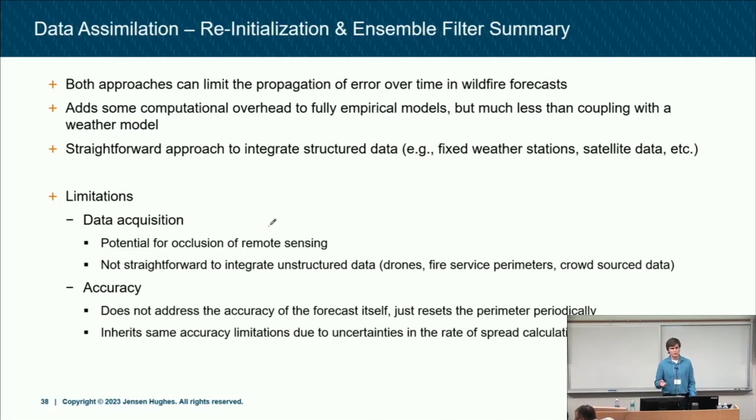This is a hard approach to do with unstructured data because you need to be tracking where it is and pulling it in. It's pretty complicated to design your filters in such a way that it works pretty seamlessly. You do have some issues, particularly in using remote sensing or aerial imagery, where now you could potentially correct your model backwards in the wrong way.